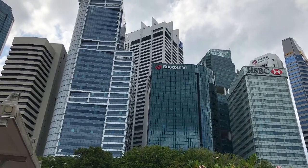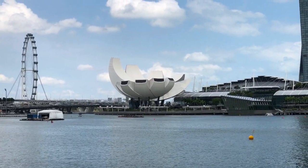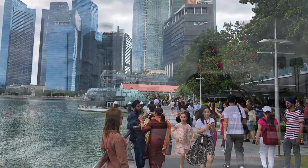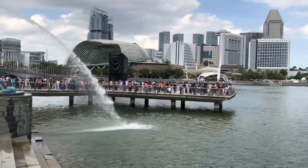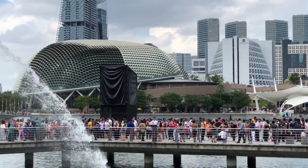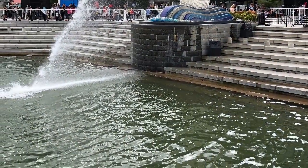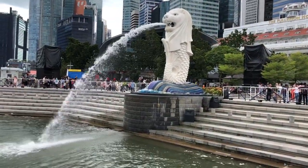These are some of the impressive office buildings in the downtown near the bay. This is called the Merlion. Back in the 1980s, the tourist board created a myth about a half fish, half lion.